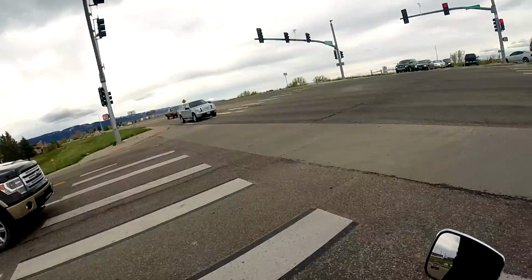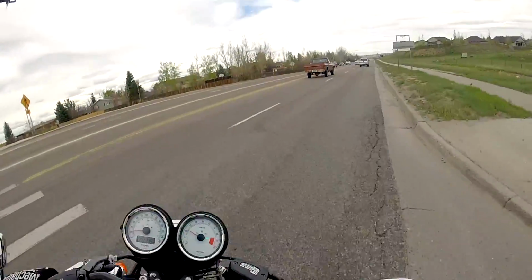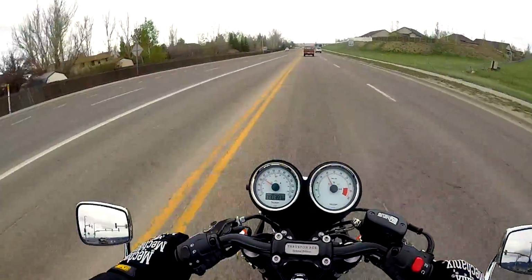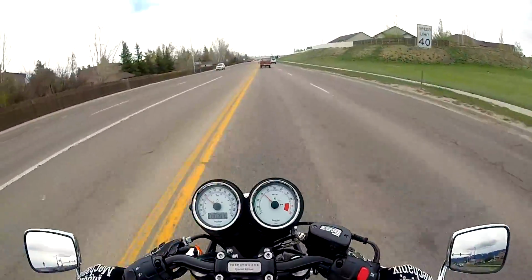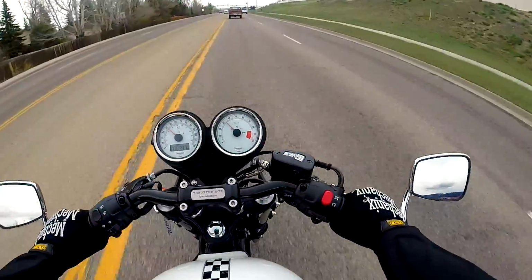The front grips the perfect amount. It has so much stopping force and you can feel it. The front is the best part of the braking system. It feels so good. It's firm, it has the right amount of stopping power, and it's great.